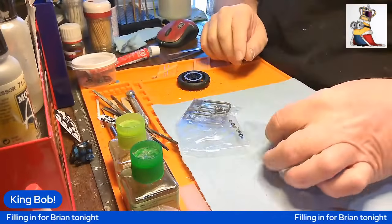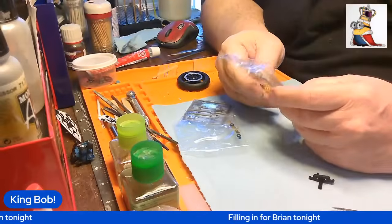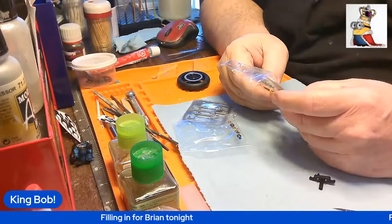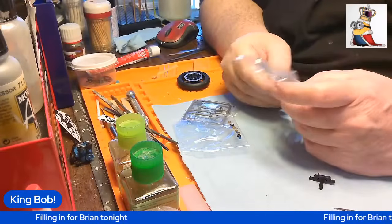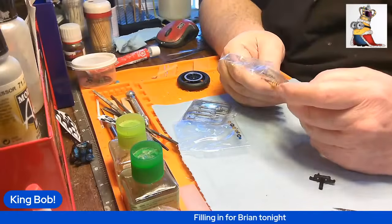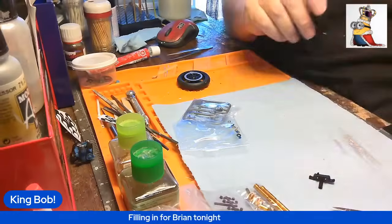Yeah, I didn't even realize until I just opened it up that this had the rear dampener parts in there as well. An upgraded spring and a brass hydraulic cylinder, but that's okay. It's already in there. You can't really see much of it anyway.